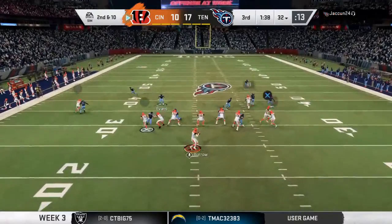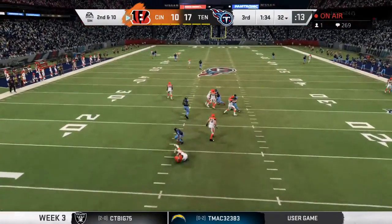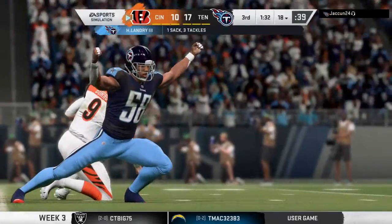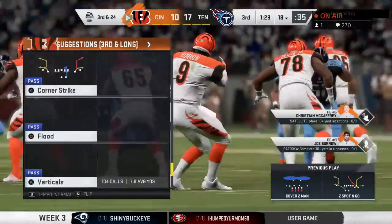Defense, they'll set up to throw. And a big loss here as he's taken down. The sack by Harold Landry, the former Boston College Eagle.